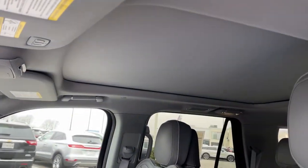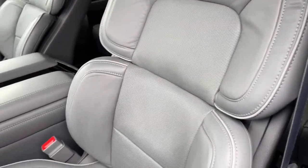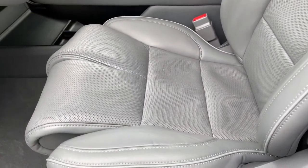This Navigator L is waiting just for you. See for yourself when you take it out for a test drive. Our professional staff looks forward to giving you excellent service.